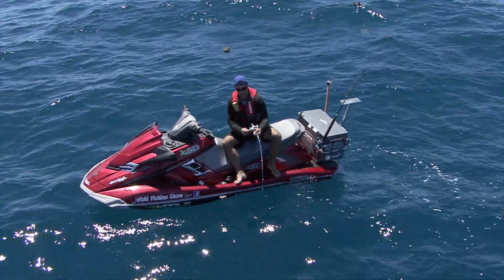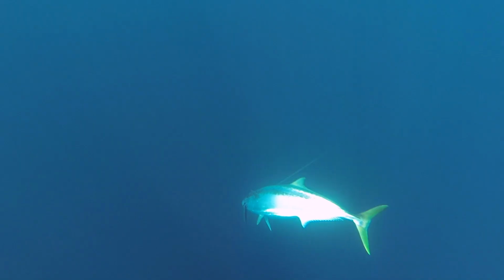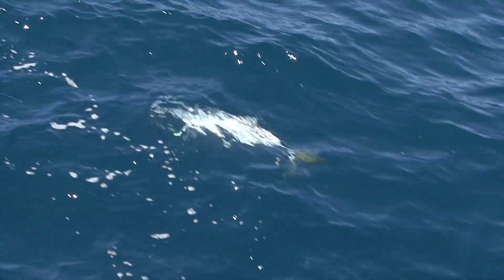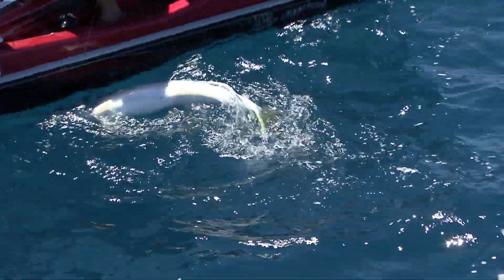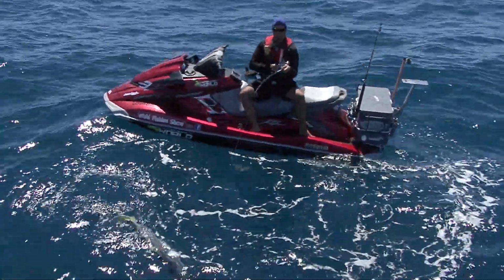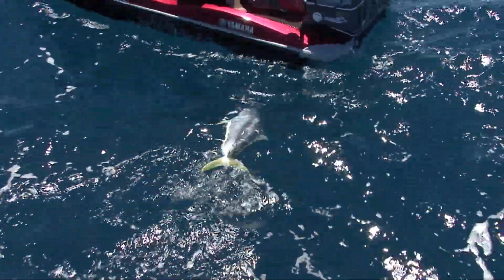By backing the drag off a couple of clicks, it just takes that bit of stress off if he gives a burst, which kingfish are renowned to do. When they see the ski, he'll give a burst. He's a nice one, nice bit of weight to him. You see there, that's why we backed that drag off. He's a big fat kingfish, up around the 18, 19 kilo mark.